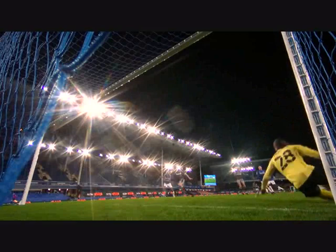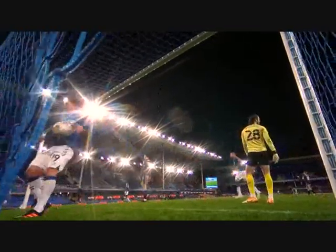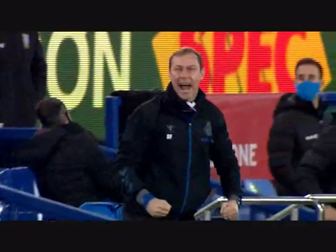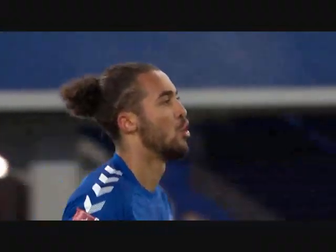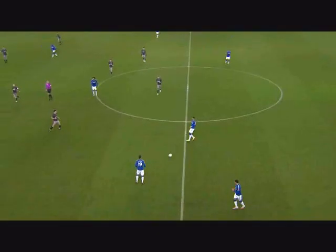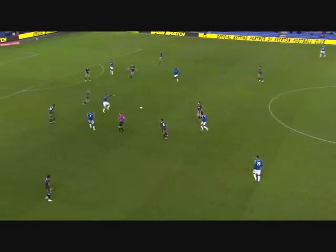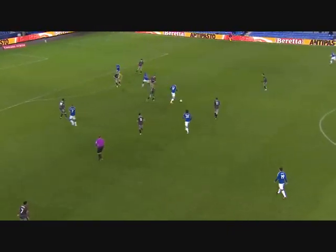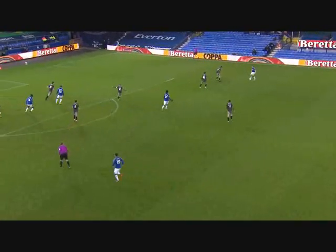Great work by Andre Gomes here. And Dominic Calvert-Lewin stretched out that right boot to turn it home and give Everton the advantage in this FA Cup fourth round tie. It's Wickham or Tottenham at home in round 5 for the winners. And Everton in front.